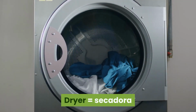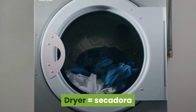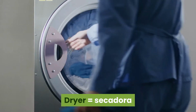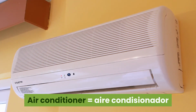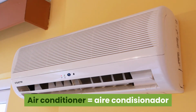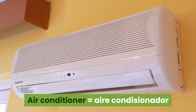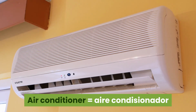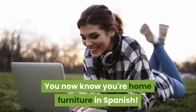Dryer. Secadora. Secadora. Secadora. Air conditioner. Aire condicionador. Aire condicionador. Aire condicionador. Good job! You now know your home furniture in Spanish.